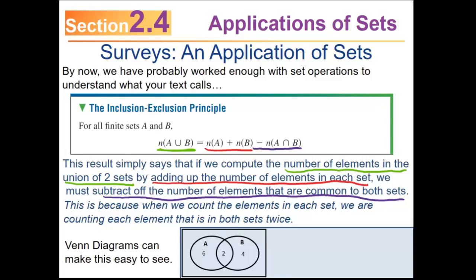Suppose I have a Venn diagram with the set A and the set B in it. How many elements are in set A? 8. How'd you get that? Yeah, there's 6 that are in A and not B, and there are 2 more that are in A but also in B. How many elements are in set B? 6, right? Well, 8 and 6 is 14, but obviously that's too big because if you add 6 and 2 and 4, you only get 12.